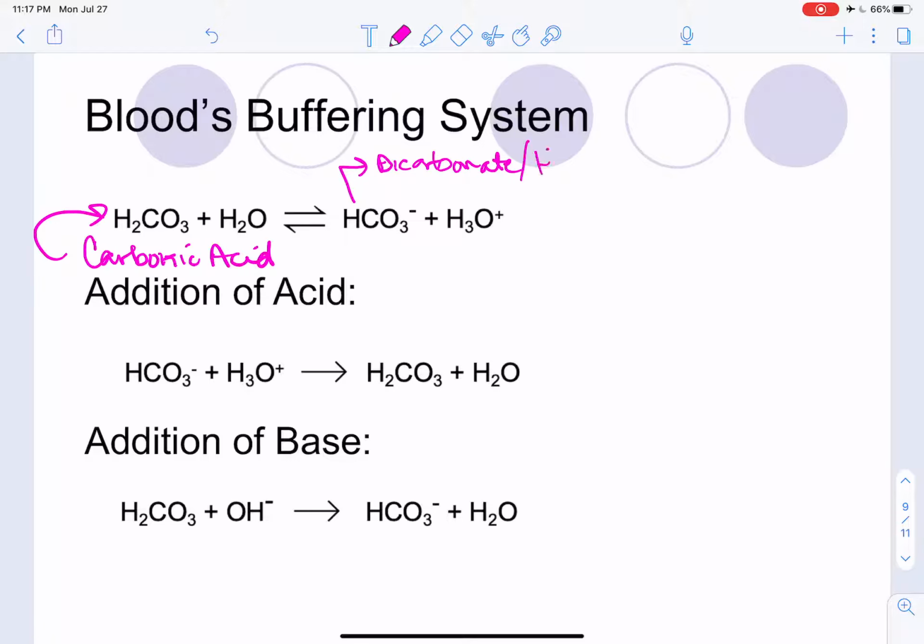This is also called hydrogen carbonate. I don't often hear people call it hydrogen carbonate. I hear bicarbonate more often. But this is the acid right here. And this is the conjugate base right there. So those are the main components of the blood's buffering system.